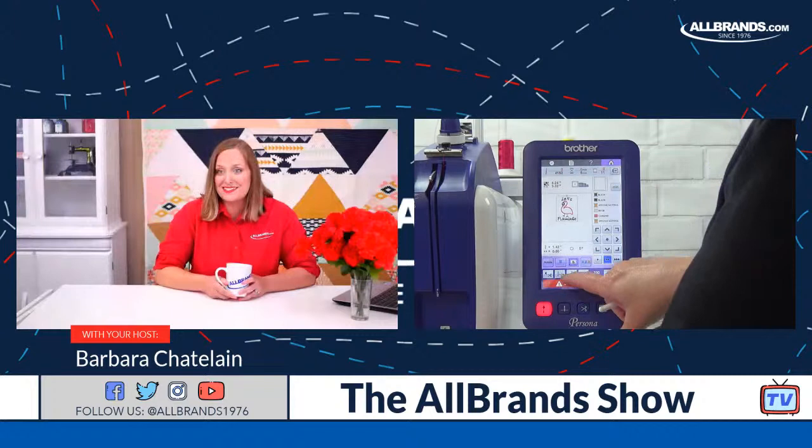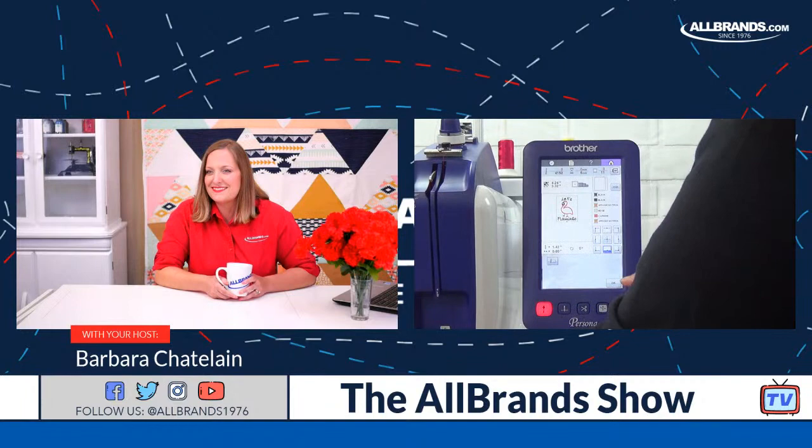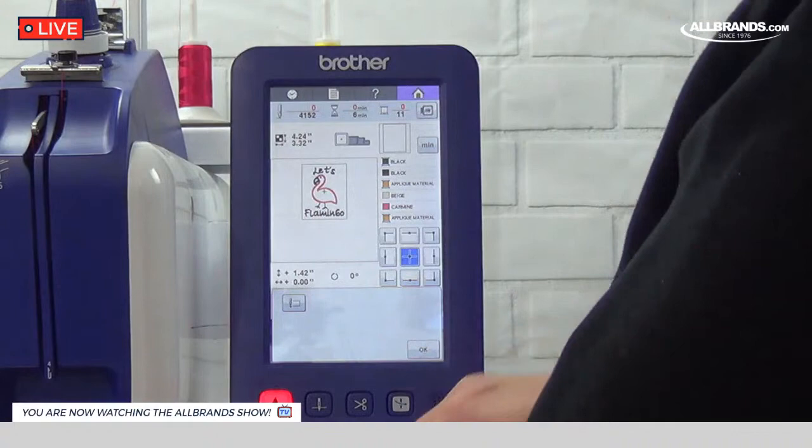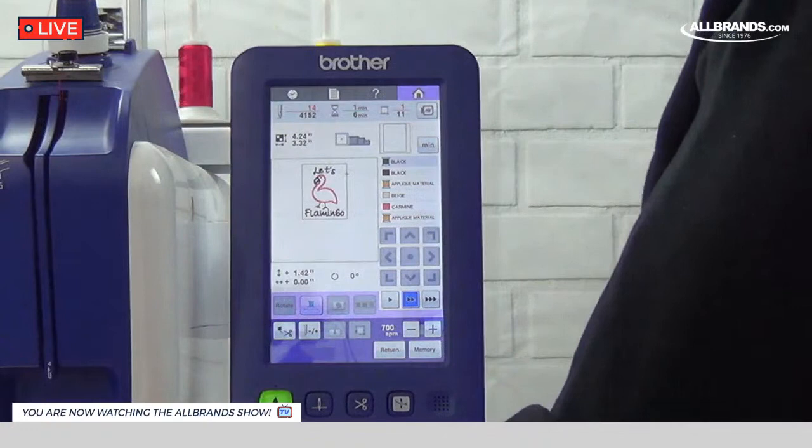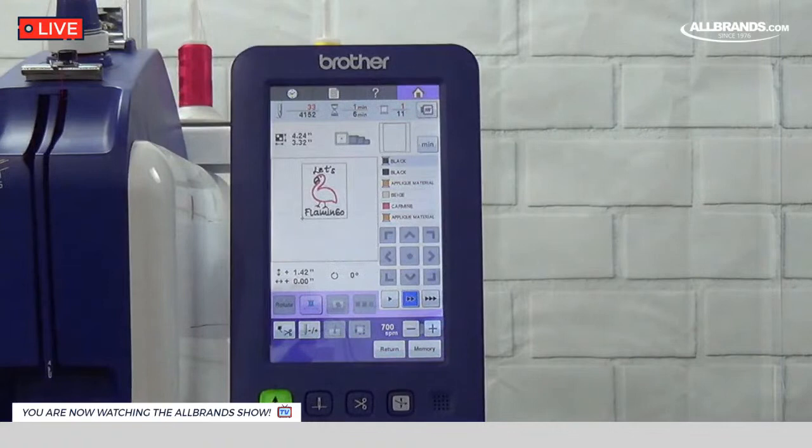All right, let's put this again. Let's go forth and multiply one more time. There we go. Now it's caught. We have maximized the space that we could possibly use in this bag.